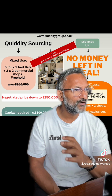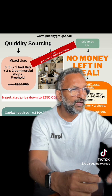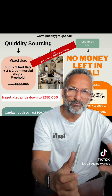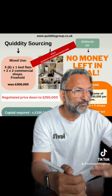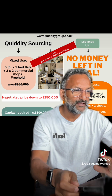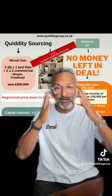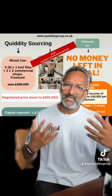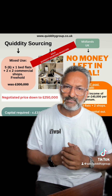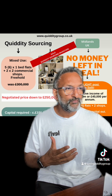So the rental ASTs are in place, building control sign-off is done, fire and smoke alarm was installed in July 23. We need to upgrade some of them, but they're there. EIC has expired, and we need to apply for retrospective planning. So as you can see, this is not the finished product, but ultimately this is how I'm carving out 25-30% return on investment, or taking all money out and actually leaving passive income behind. In this particular case, I'll take all the money out, and let me walk you through how.